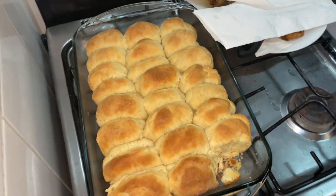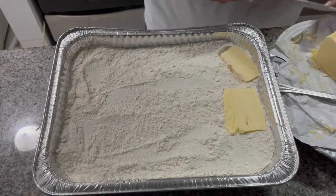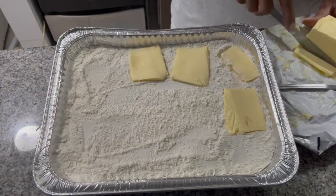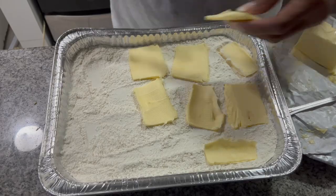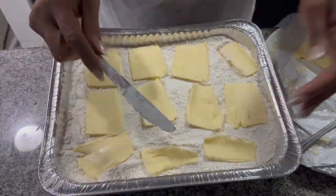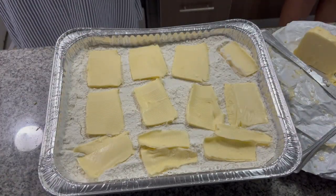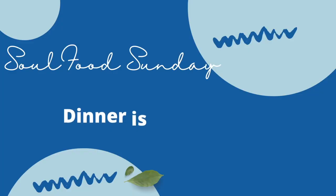And there's dessert. Grandma is making a dump cake. So what she's done so far is she put canned peaches that she seasoned up with some sugar and some cinnamon. She put them in the bottom of the pan with all the syrup. And now she opened up one box of cake mix. She put the dry cake mix on top. And then she's just gonna cover it with butter and then it bakes.